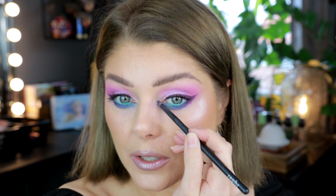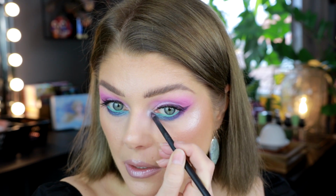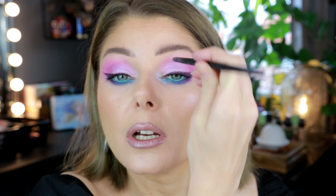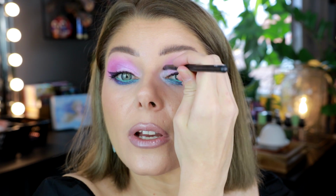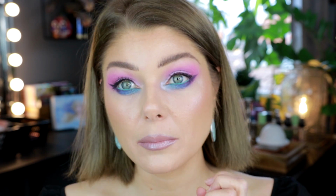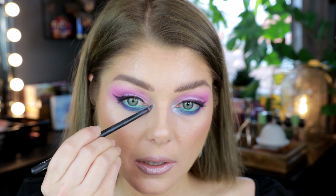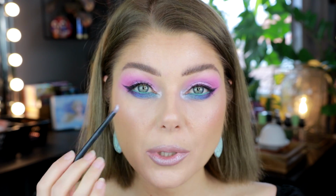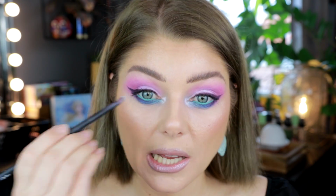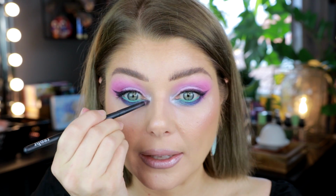Okay, now for that final white in my inner corner. Oh, this one is really shimmery though. So I'm patting this on and I'm just dragging it in over the other colors that I have, so it really wraps around the inner corner and really meets and connects the upper and lower part. So let me do this. I'm gonna put some mascara on my lower lash line. I'm also gonna put some lashes on and I'll be back, and that's gonna be the finished thing, I think.